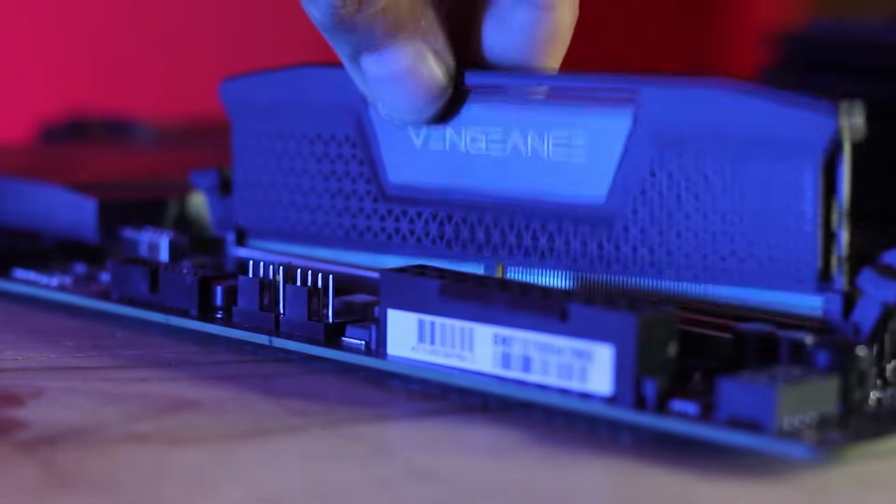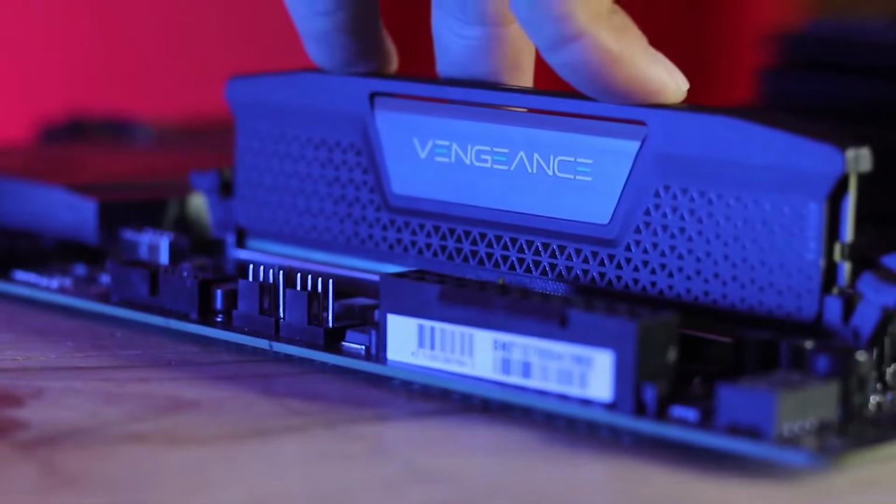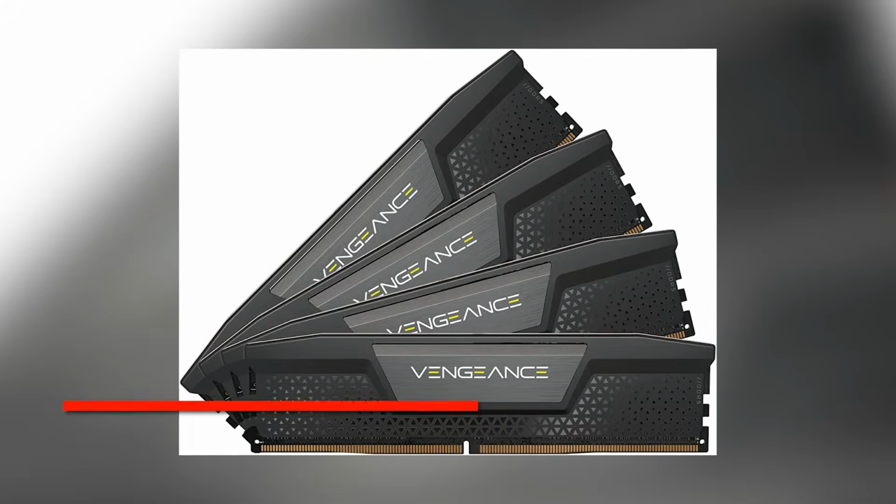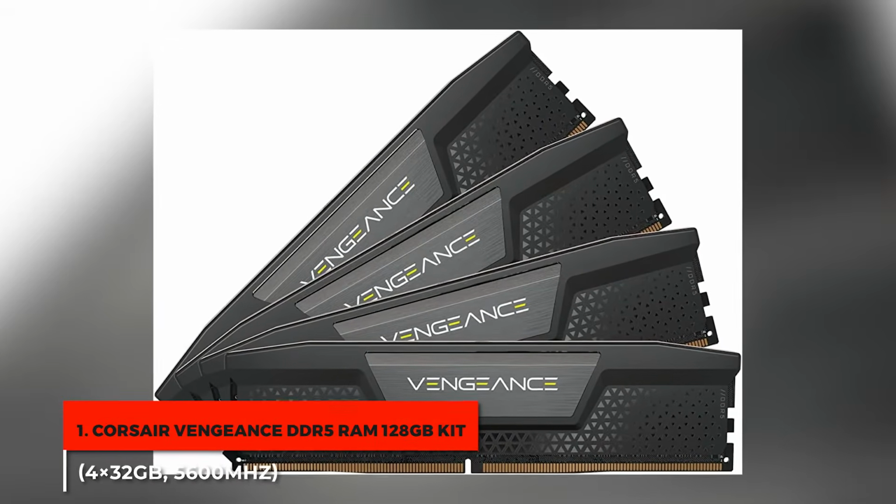And finally, we're now in for the number 1 spot on our list. This is the kit for those who want to build a system with virtually no limits. We're talking about the 128 GB Corsair Vengeance DDR5 kit.